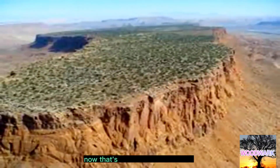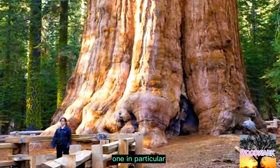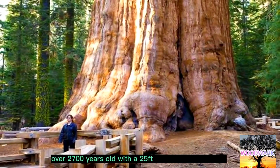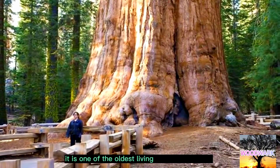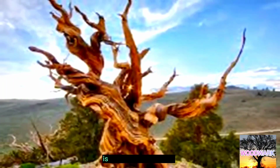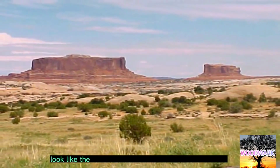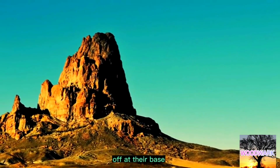Now, that's not too hard to believe given the size of the sequoias in California. One in particular, General Sherman, is over 2,700 years old with a 25-foot base and 275-foot height. It is one of the oldest living trees in the world. So, even if the oldest tree in the world is over 5,000 years old, then what happened to the older trees? These mesas look like the remains of trees that have been cut down, not to mention the mountains, which look like trees that have been broken off at their base.